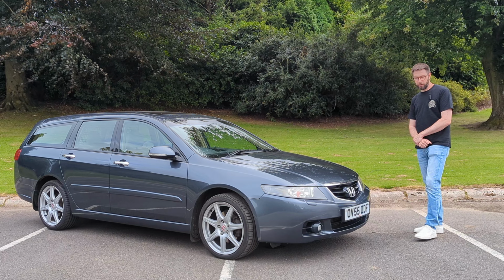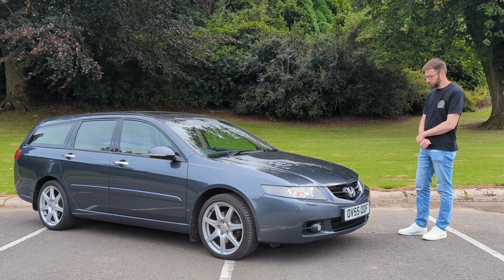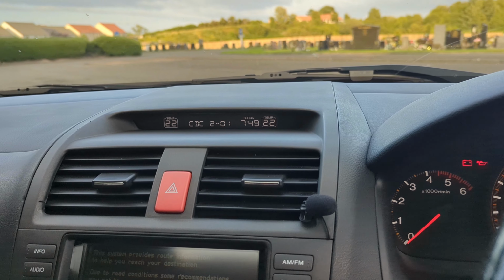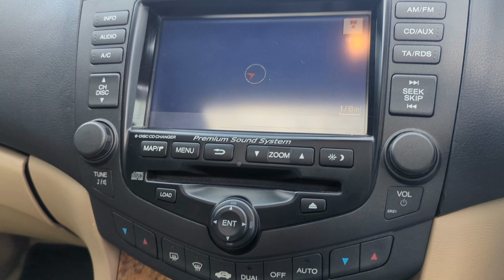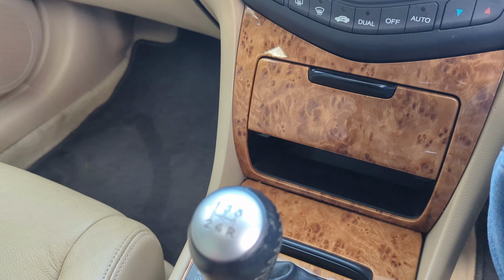The other features in the car I liked were the fact that it is a diesel. It's a 2.2 turbo diesel. It's very low mileage. When I picked it up, it had 78,000 miles. It's now got just over 80,000 miles on it. It also has a manual gearbox, which these Accords are quite hard to come by in manual. That was the main standout features to me.